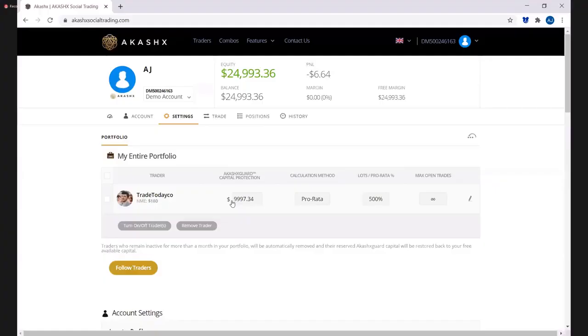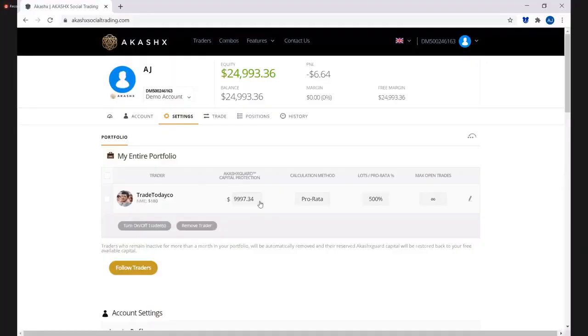You'll see here's the amount that we allocated, the pro rata method, and what percentage we chose. And we can always edit this. If we want to make changes, we can make those changes here. If we want to turn the trader off or even remove the trader, we can do that all from here. Turn the trader off just means temporarily turning him off. He'll still be in here, and you could easily turn him back on. Removing the trader altogether will take him out of your portfolio altogether.